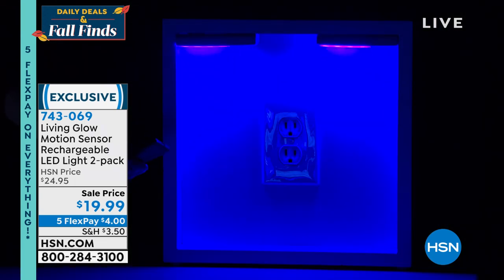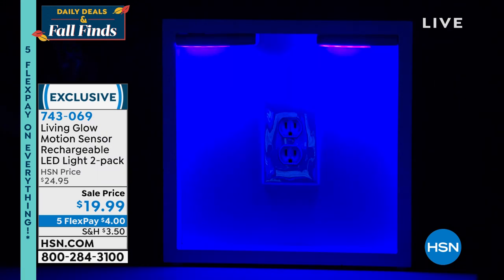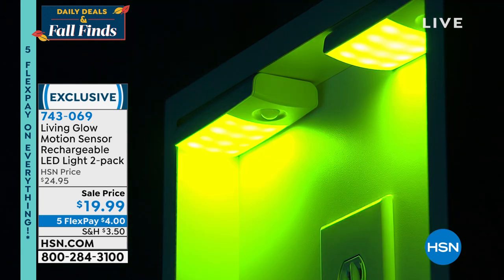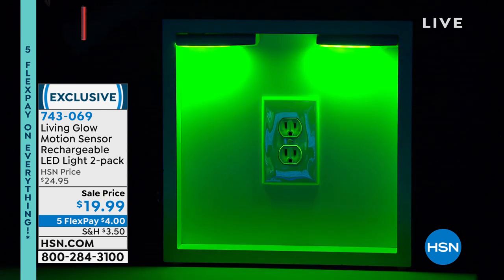You even have that fun fade mode, that jump mode. So I'm not even touching it right now. It's just jumping from color to color. I can turn those off if I want to. I can turn them on. I could put it on auto mode, which means that it's motion sensing.